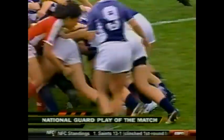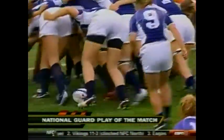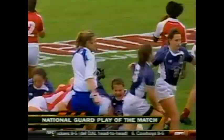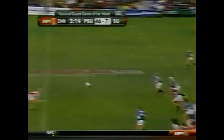Let's take a look at our play of the game, and this is the Penn State forward pack, and they all deserve the medal now. Yeah, just very demoralizing if you're a Stanford Cardinal at that point. Kate Daly, good control at the base, good power, and look at that healthy forward pack for Penn State coming up. That was our National Guard play of the game.